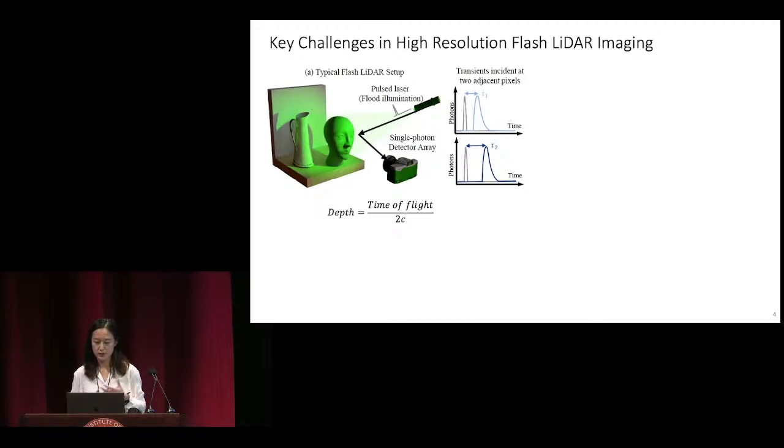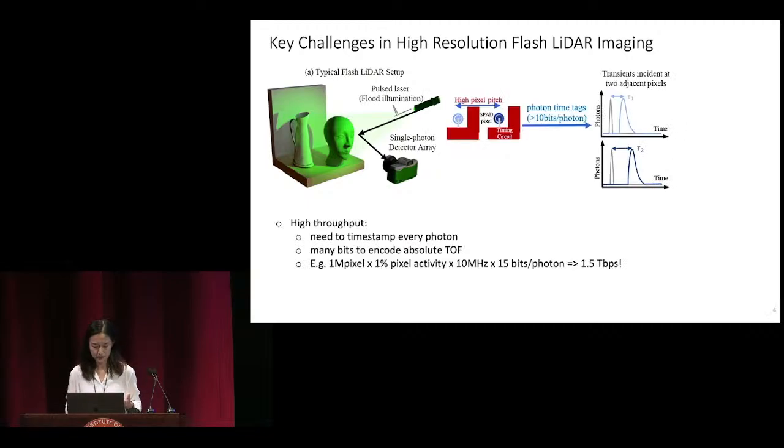For each period, the SPAD array will detect a time of flight for every photon that arrives. It's called the photon timestamping process. So it's not hard to understand that the depth is basically the time of flight normalized by the speed of light. Many times, people accumulate these timestamps into a transient so that it allows more robust and less noisy depth detections.